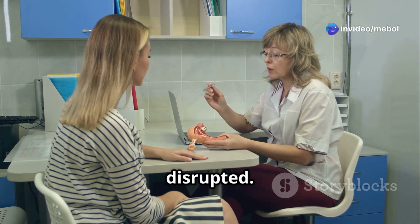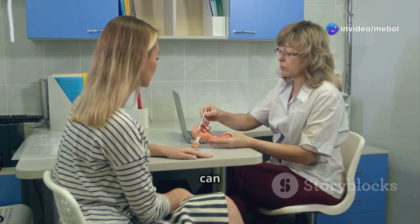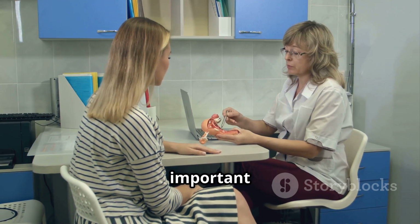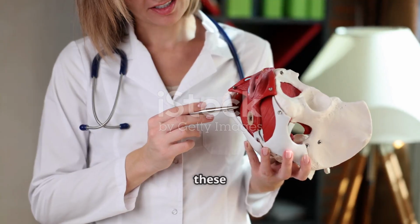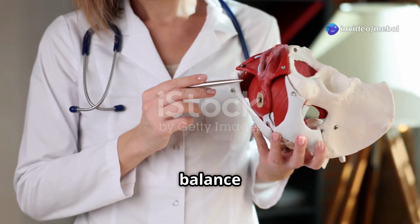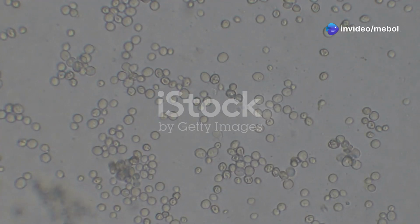Sometimes, this balance is disrupted. When this happens, Candida can grow out of control, leading to the symptoms of vaginitis. It's important to seek medical advice if you experience these symptoms, as proper diagnosis and treatment can help restore the natural balance and alleviate discomfort.